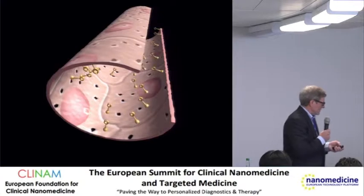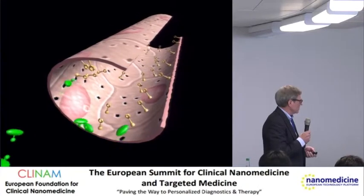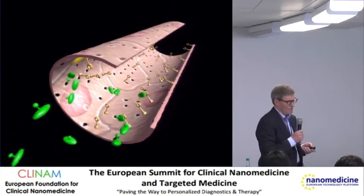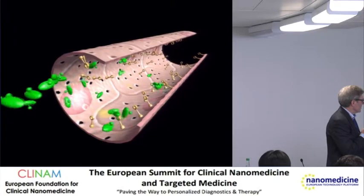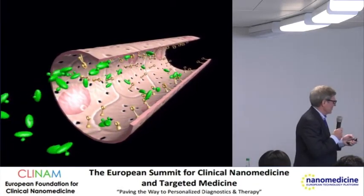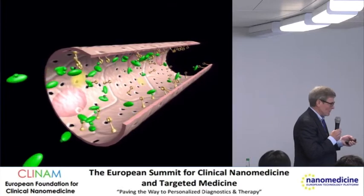This is another cartoon that our artist made, trying to highlight what's going on. This is, again, very simplified. But what you should pay attention to here is, of course, the yellow little small explosions going on here, meaning that the molecules or nanoparticles are taken into the cells and metabolized.